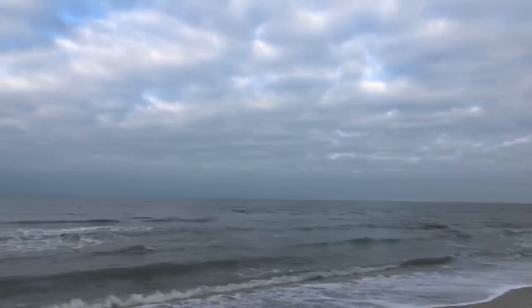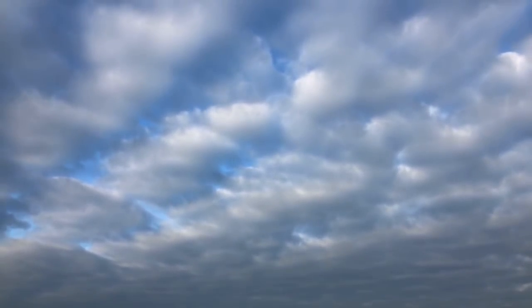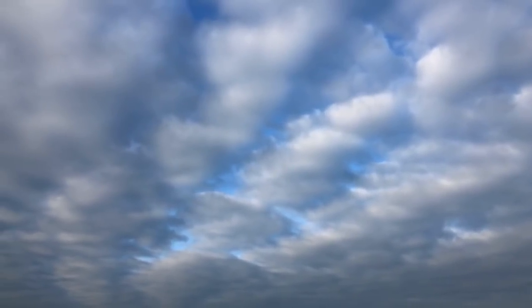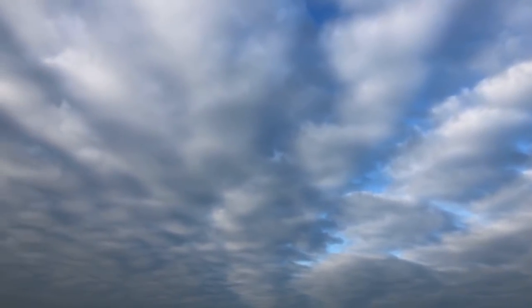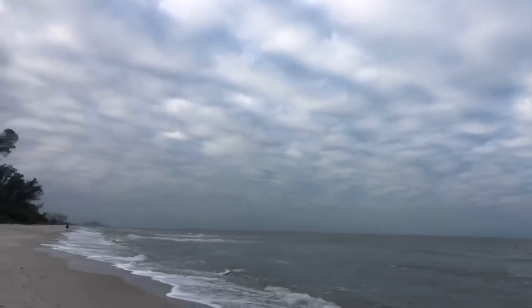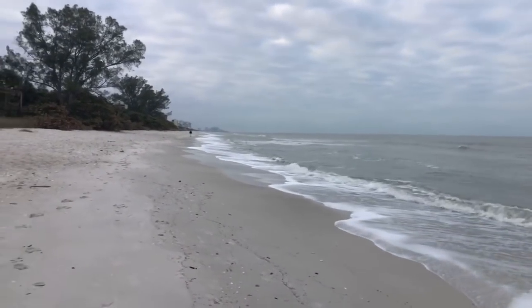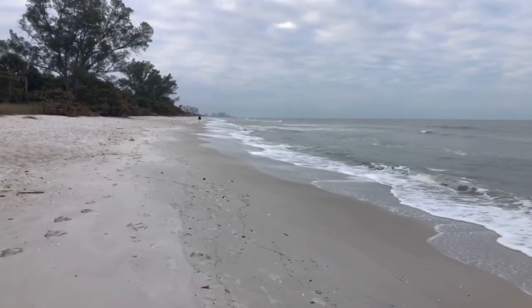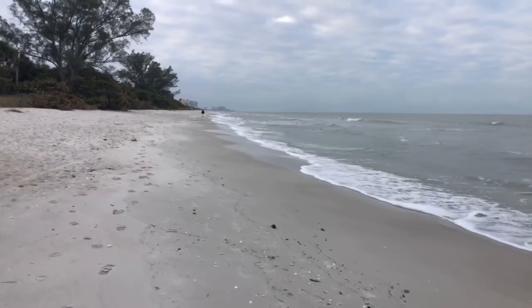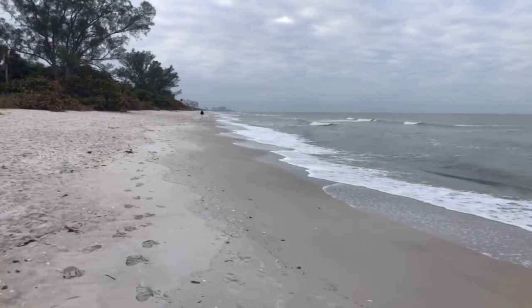Starting to see a little more blue up here. Supposedly, by 11 o'clock, it's going to all be cleared up here. All these clouds are going to blow away. And if we're lucky, we might see the temperature hit 70 degrees somewhere here in Southwest Florida. It's going to be in the upper 60s. That's not bad at all, especially with the clear skies. That's absolutely beautiful.